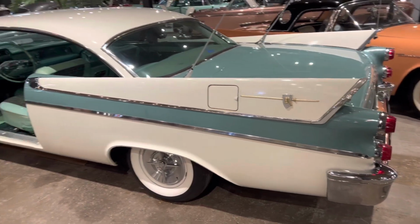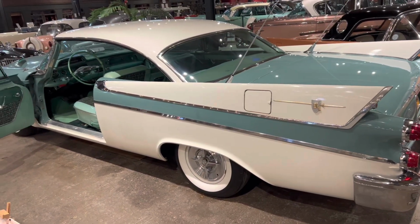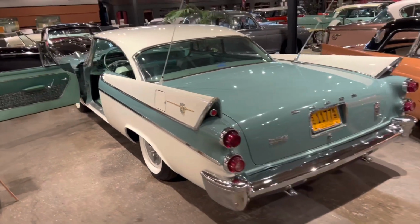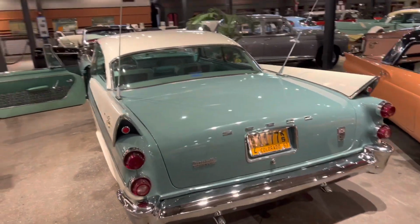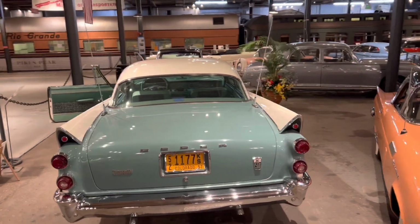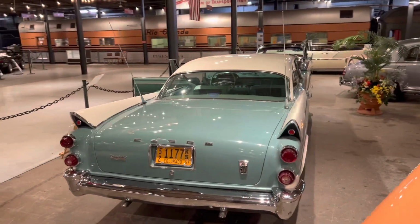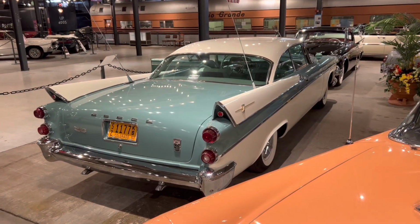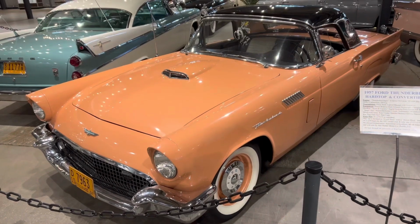This is a Lancer. It's got a picture of a lance, doing some lancing on it. Two-door, hardtop, trunk big enough to fit your entire family in. Not that that's okay to do. Double antennas, so you get double extra AM radio signal while you're driving around, listening to the Big Bopper. And this was America at its height of peak opulence.